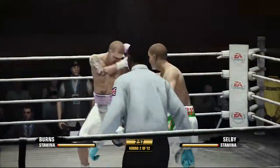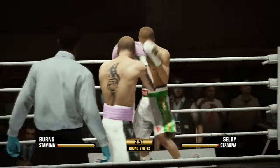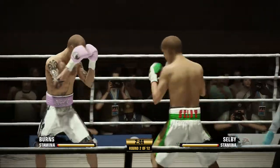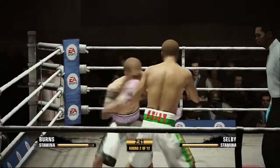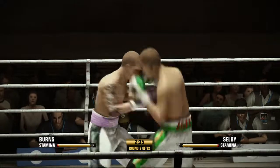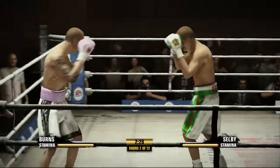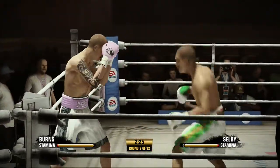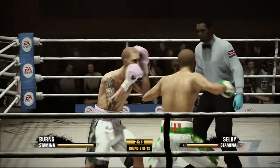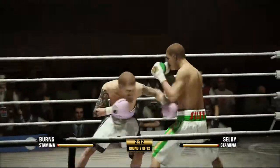Here we go. Round two is underway. See, the defense pays off as he gets rid of that downstairs. Well, he goes to the gut with a right hand. Burns' defense is now serving him well. Nice job blocking that punch. Bam Bam's really in position to control things in this fight if he can do what he did just there, and that's land a good, solid jab.